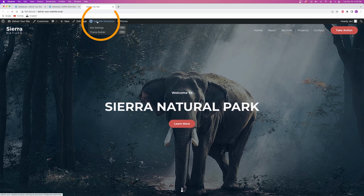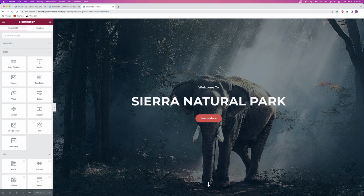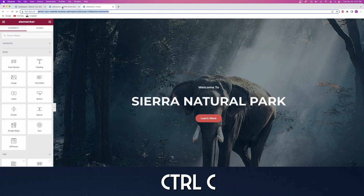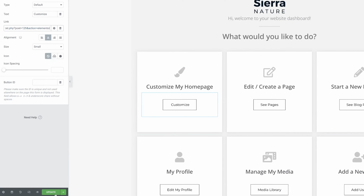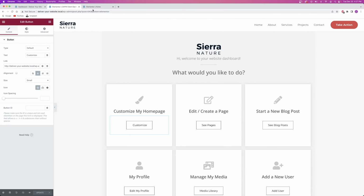And then I'm going to click on edit with Elementor. And then once it's all done loading, what you're going to want to actually do is copy this URL right here. So copy the whole thing, and then you're going to go back to Elementor and paste it as the link for this button right here. And so now we can click on update to save our work just like this. And let's go ahead and test it.